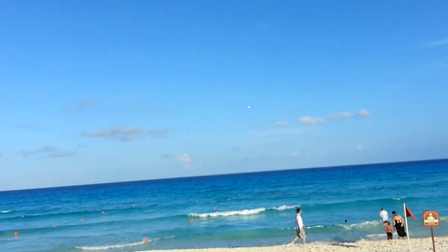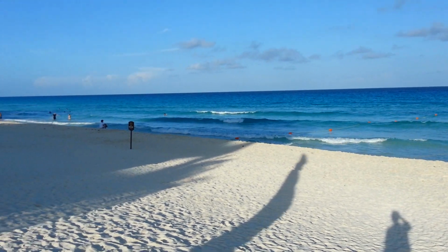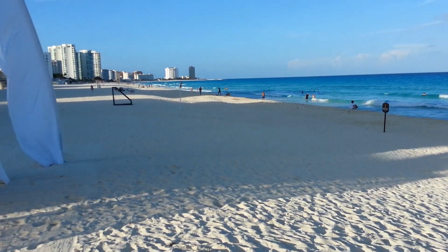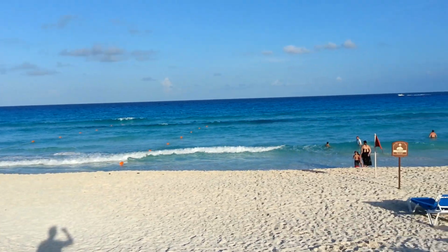Last day in Cancun. It's been a wonderful 6 days. I'm going to miss it, but I guess it's time to get back to reality. Can't do this every day. Boy, that view is just amazing. Crystal clear ocean. Really friendly people. Everyone we met was so nice, for the most part.